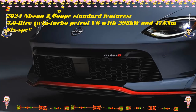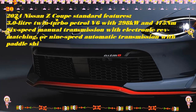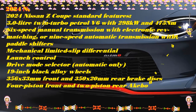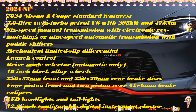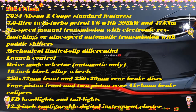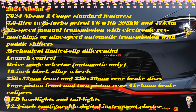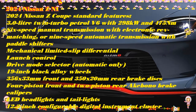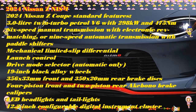But after a few laps around Sonoma Raceway and some time driving through the hills of Napa Valley, the Z Nismo proves to be the much-needed antidote to the standard Z's ills. With more power, a stiffer chassis, bigger brakes, and better aerodynamics, the Nismo model makes the Z something worth craving. Yes, even without a manual gearbox.